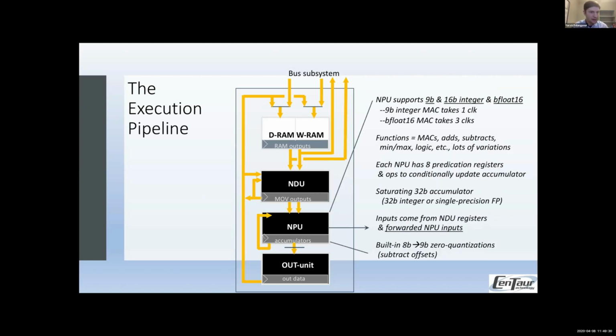Moving down the pipe, the next unit is the NPU, or the Neural Processing Unit. The NPU supports 9-bit and 16-bit integer, as well as bfloat 16. We decided to add support for bfloat 16 since some workloads have issues with quantization, whether it's accuracy loss or just issues with tooling. A 9-bit integer MAC takes 1 clock, and a bfloat 16 MAC takes 3 clocks. The NPU does other functions like add, subtract, min, max, logical operations, and variations on those.